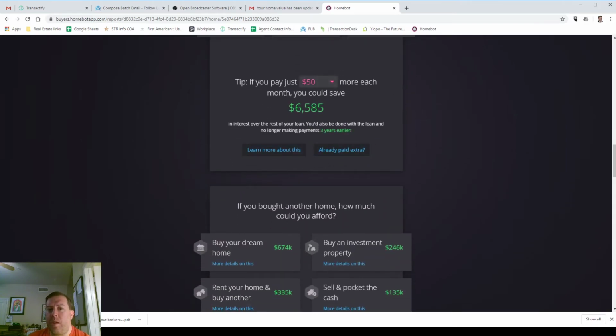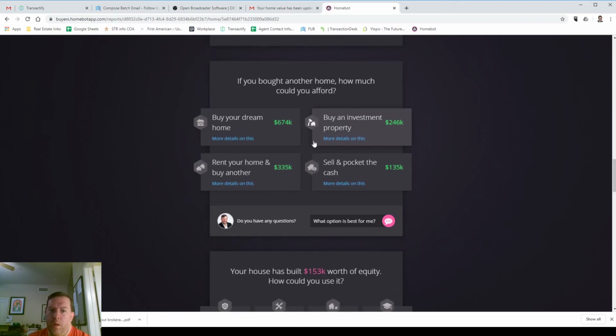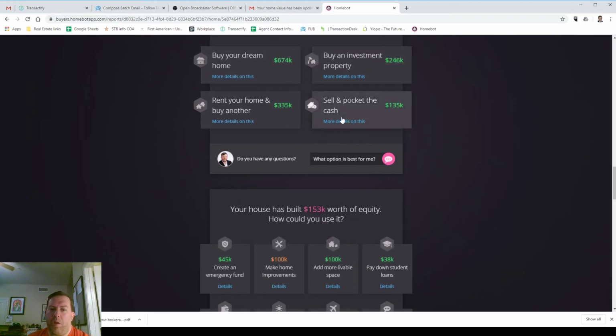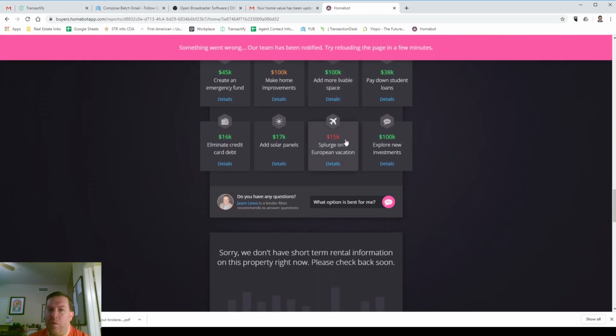Now, this does show you that if you pay a little more towards the principal, how much it'll basically save you, and it'll show you how quickly you can pay it off. One of the big things I like showing is if you pay an extra $100 a month, it basically takes 5 years off the loan. Now, all these other tools are just kind of there for your perusal. I definitely wouldn't splurge on a vacation.